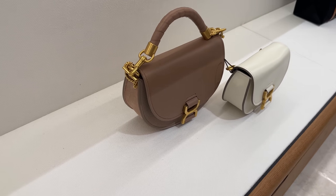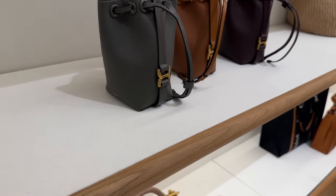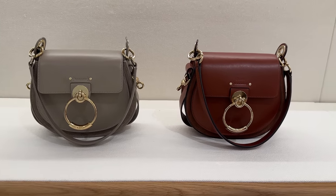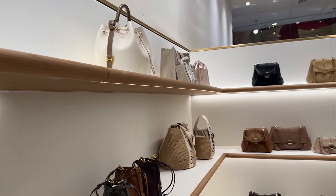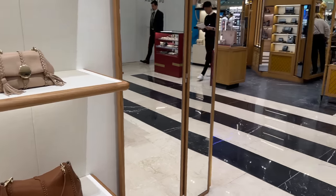I also love this one. It's got a suede, gorgeous top handle, cute little Chloe bucket bags, and they still have the Tess, which is a great bag. This one, another one of my favorites. So pretty. And that is about it for Chloe.